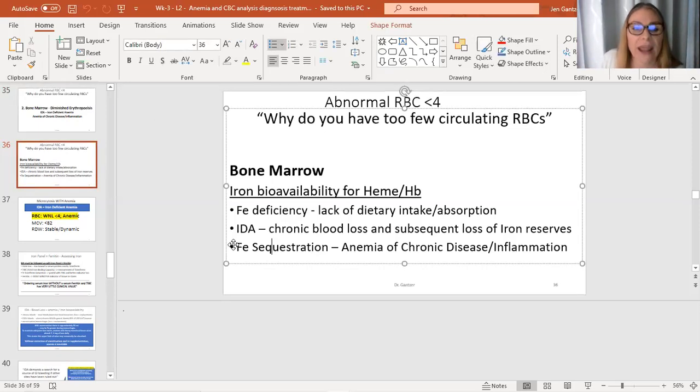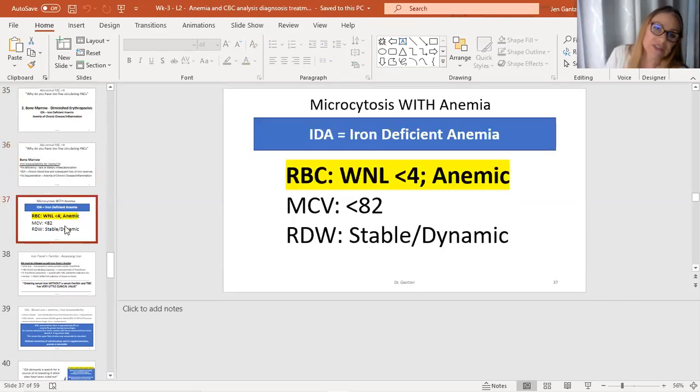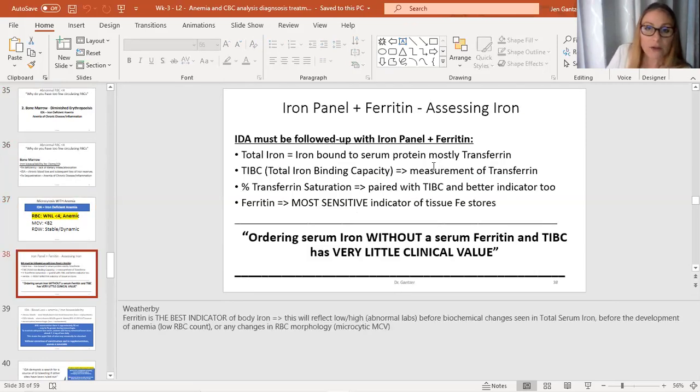Here's the new one. Iron sequestration. Oh, that sounds kind of cool. What the hell does that mean? Iron sequestration means that your body has iron, but it's locked away. Okay, so let's see what that looks like, okay? If we have iron deficiency anemia, we have insufficient bone marrow erythropoiesis, we're going to have less than 4, that's anemia, and of course microcytosis, less than 82. All right, you better remember that you should be ordering both an iron panel and ferritin.